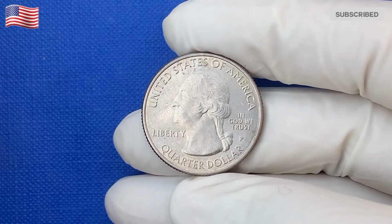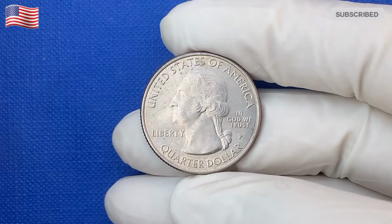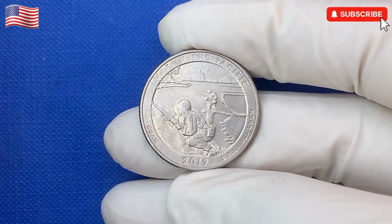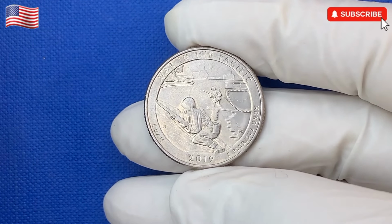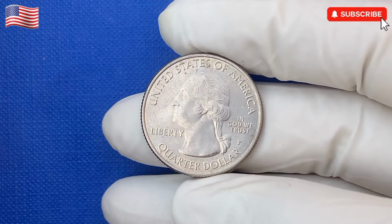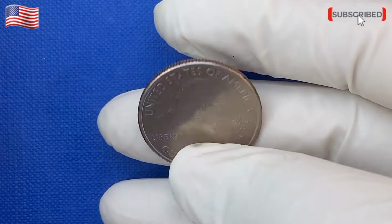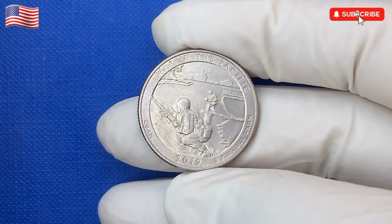While the design itself is breathtaking, it's not just the imagery that makes the 2019 Washington quarter dollar a valuable coin. The real value comes from its rarity, condition, and special minting features. As with any rare coin, it's the coin's condition that makes a massive difference in its worth. Most of the 2019 quarters are still in circulation today, meaning that most of them will have seen everyday use, becoming worn, scratched, and tarnished over time.